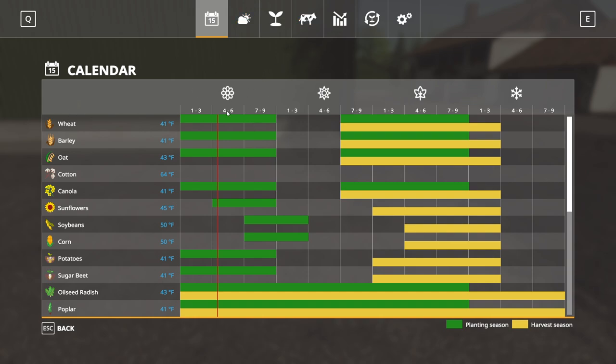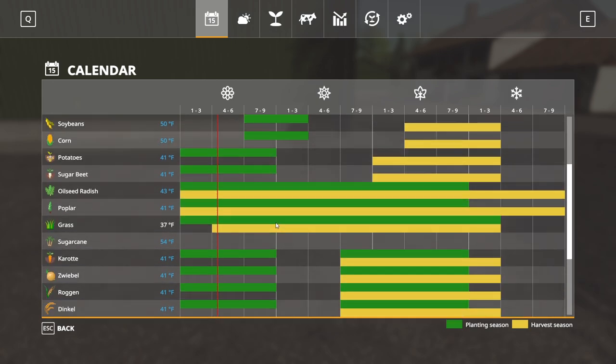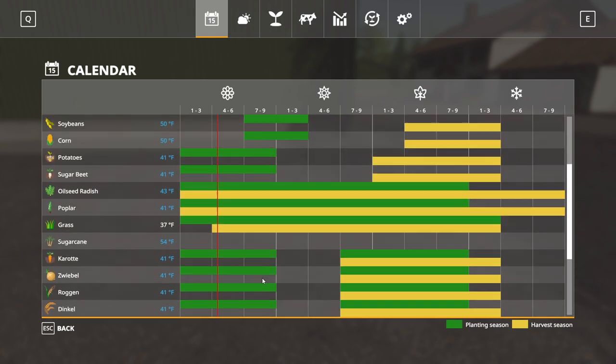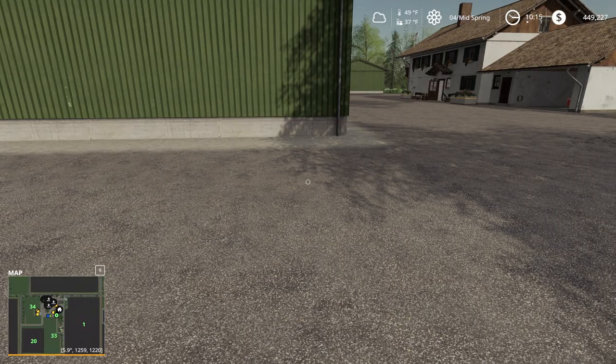So we have 4, 5, and 6 to get this mowed, and then planted on 7, 8, 9. We should very easily be able to get all that work done. We only have 3 fields. This is the problem, though, with doing it this way, because we had to wait till 4 to get there. And then what about hops? Hops, I think, get planted later. Nope, 7, 8, 9. Okay, so we're in hurry-up mode now.